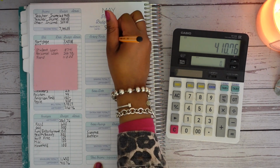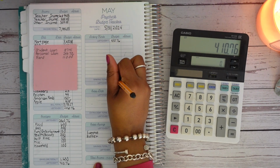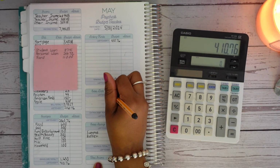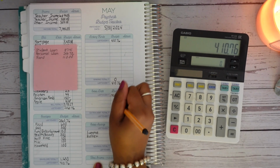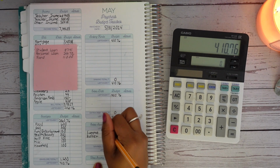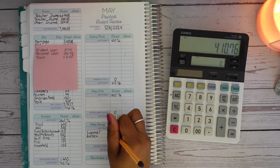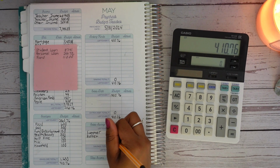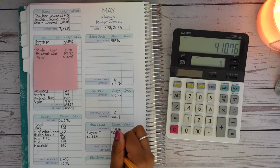So our leftover amount is $410.76. We're not budgeting for any sinking funds. And then our leftover amount would still be the $410.76. We're not budgeting for any extra debt this month. So now we're going to budget for extra savings. My summer saver gets $400, so we're going to budget for that. And then I'm going to keep the remaining $10.76 in my checking account as a buffer.